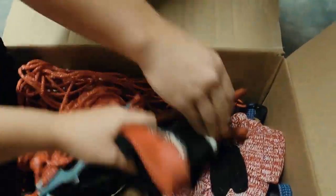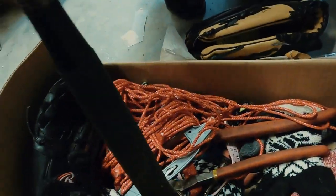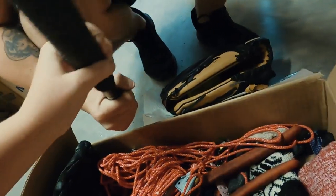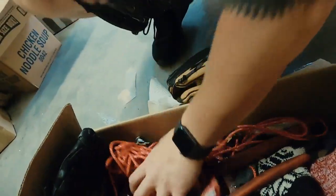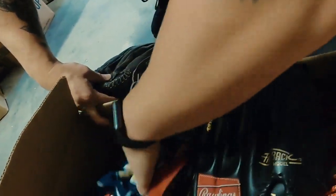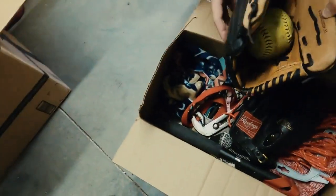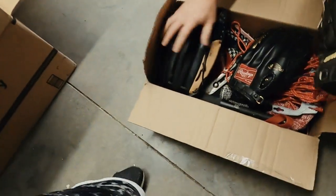Some tools. Some dog stuff. What is this? It's for when kids act up. No, it's a flashlight. That too. That's funny. Yeah, I'm excited about this one. This one's probably worth something. Yeah, it is. It's kind of cool. It has the ball in it. Oh, it's in nice condition too.